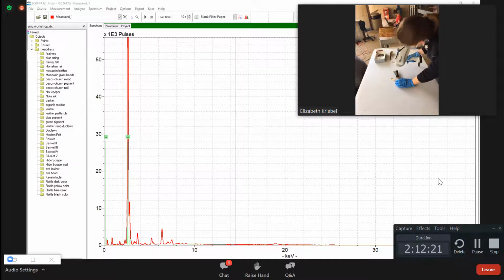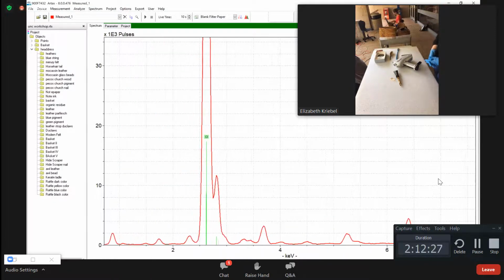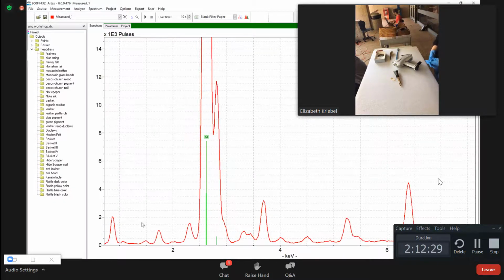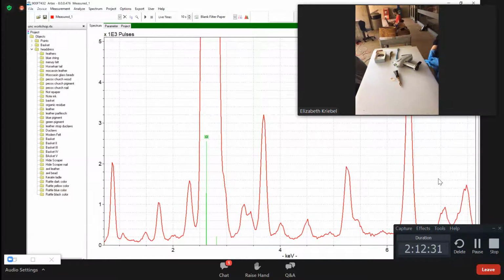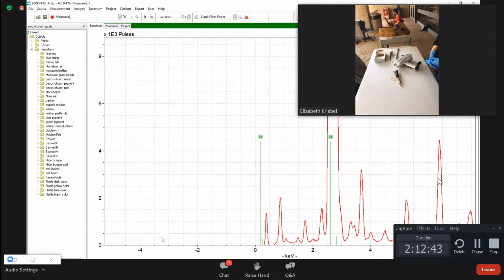So that is all salt. That is the most chlorine we've seen all day. That is off the charts. We even see some of the sodium. So that thing is just packed with salt. Absolutely incredible amount of salt.